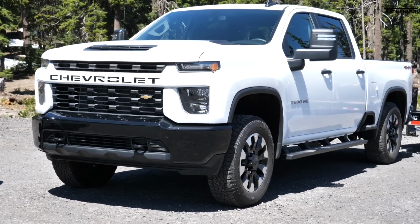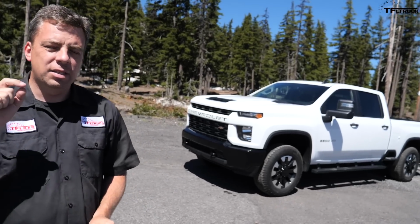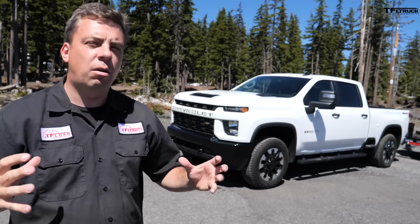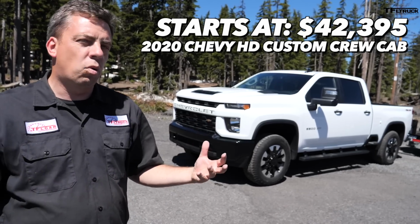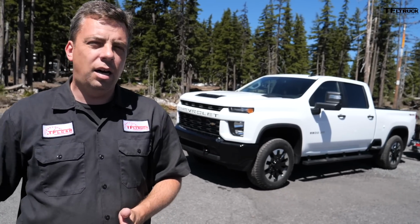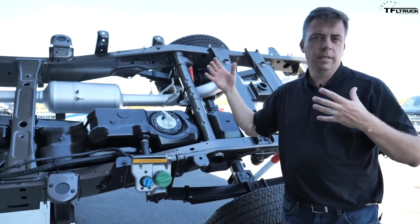The styling of the new heavy duty has been controversial, but this truck behind me is one of my favorites as far as style is concerned, because this is a custom, it has kind of a monochromatic look. It's also one of the more affordable trucks, so it's already more attractive. And what do you guys think? Let me know in the comments below. Are you in the camp that likes the new styling on the new heavy duty truck, or you don't like it?